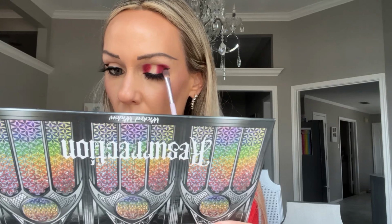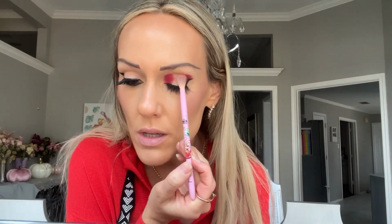I did bring that up at the beginning, but I just want to reiterate that you have to keep that in mind. This is not a palette full of just mattes that are cheaper to formulate. I also made the comparison. By the way, I'm about to go in with Ritual, this orange. Oh, this is a little too fluffy.